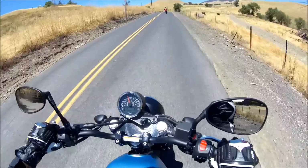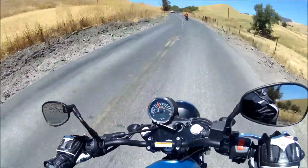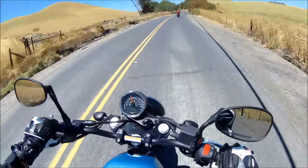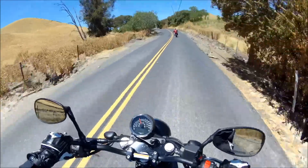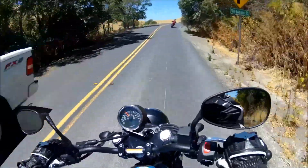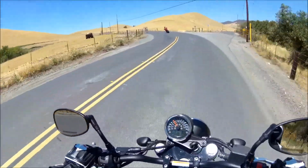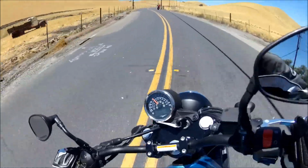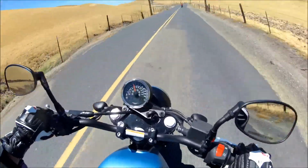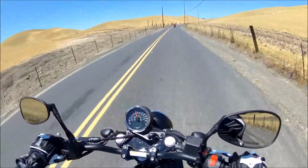The tank is designed in such a way that your knees kind of hit it when you're cornering, and you can nudge it with your knee, and then the bike will turn over. See? It's got nice ergonomics. You push down with the opposite side of where you're going to lean, and you nudge it with your knee a bit. It's a whole lot of fun to ride this bike.